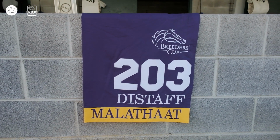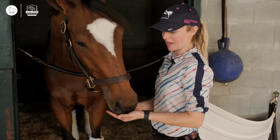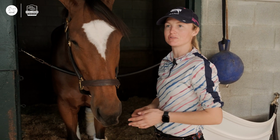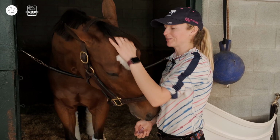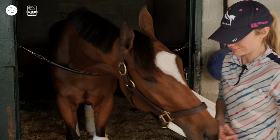Malathat, she's just an absolute angel. Everyone in the barn loves her. She's just sweet as can be. You could stand here all day. She's never going to bite you. She's not got a mean bone in her body. She loves people, loves her job. She's just a pleasure to be around in every way.